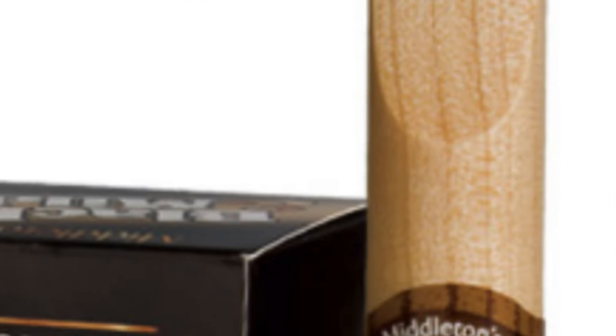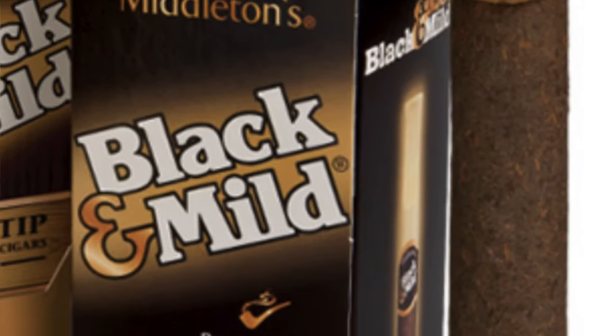No hit against Black and Mild, but I think it's that some of the Black and Milds have those wood tips on them. So when you smoke the Black and Mild, you get some of that wood tip flavor in your mouth, and that's exactly what I'm getting. This reminded me of a Black and Mild right now.